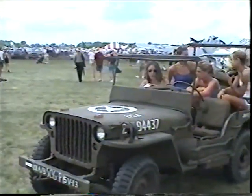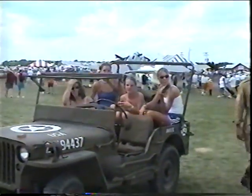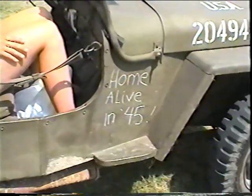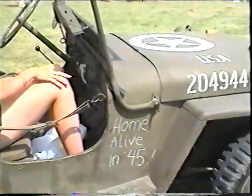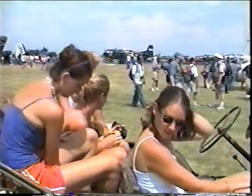This is an authentic World War II Jeep with a bunch of GIs in it. We should have had such GIs. Hey, no flirtation with the troops there. I particularly like this graffiti on the Jeep. That was a nice thought, I think. I still like these GIs.